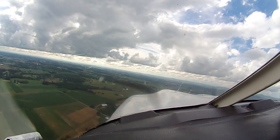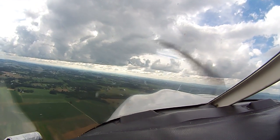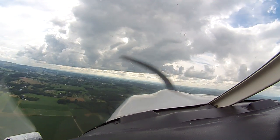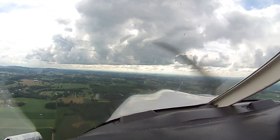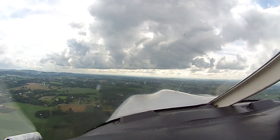Okay, full power with brakes. Engine gauge is in the green. Release the brakes. Airspeed becomes alive. Rotate 55. Barrier speed 64. Once we clear the 50-foot obstacle, we can increase our airspeed, then positive rate of climb, gear up.